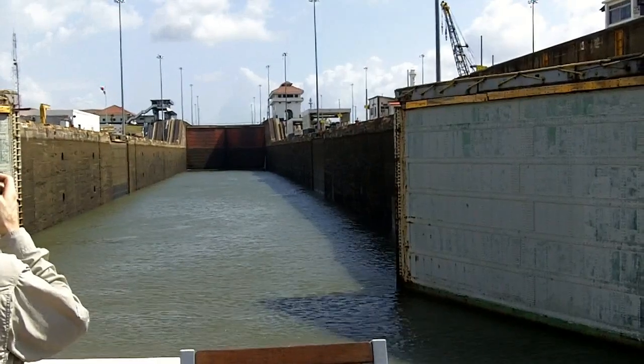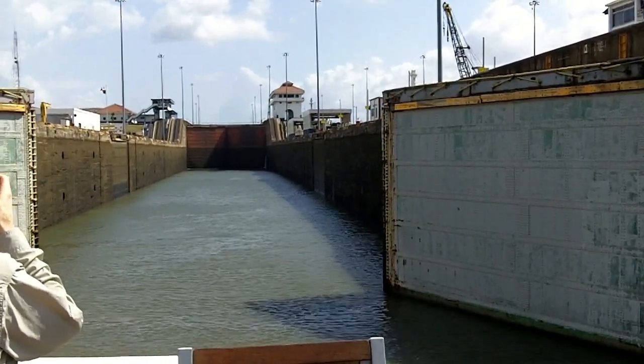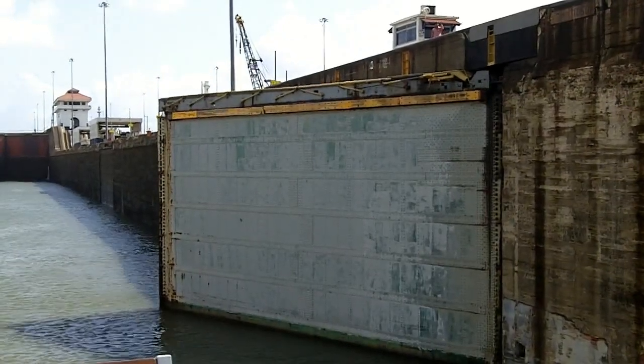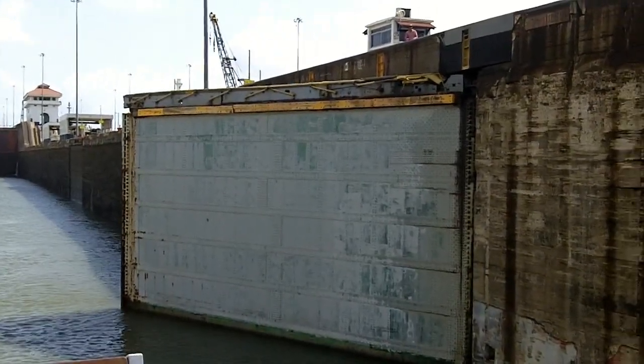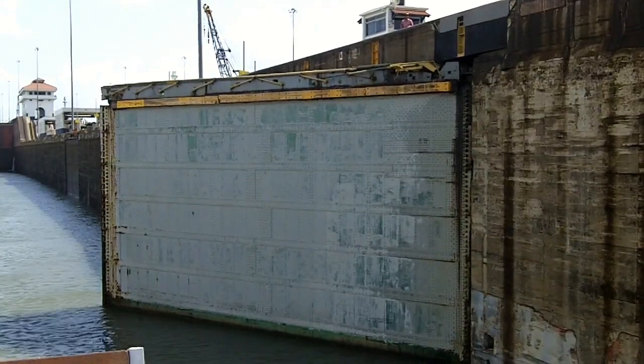Now that we've passed through into the third chamber of this lock, the doors behind us will close so the water can be lowered again. Look at this amazing feat of engineering. These massive water doors being closed.